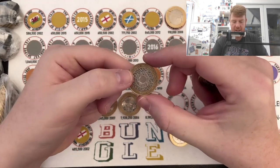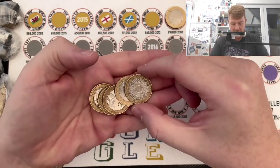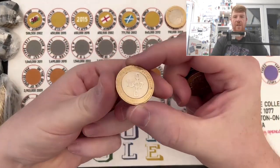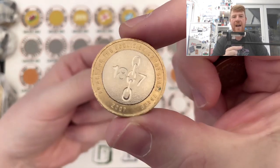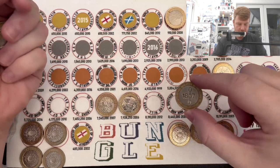That's a nice 2008 as well, Technologies. I'll stick that down there. Let's see what kind of date run we get. So loads of commemoratives here. We've got this one. This one's really common. The Act of the Abolition of the Slave Trade. That'll be down here somewhere.